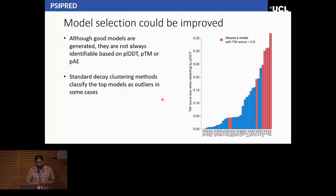So to conclude, we've developed this curated test set to evaluate multi-domain predictions that's based on domain pairs not seen during training. AlphaFold2 exhibits reasonable generalization to unseen domain combinations, but that drops off for longer targets and those with more than 2 domains. More accurate models can be obtained using aggressive sampling strategies, but these models are generated infrequently.